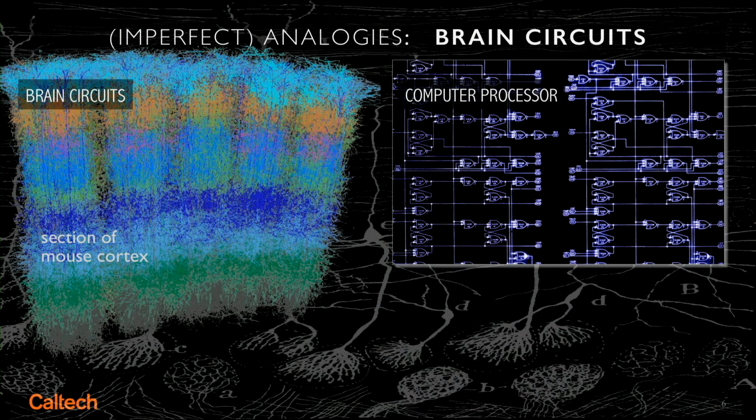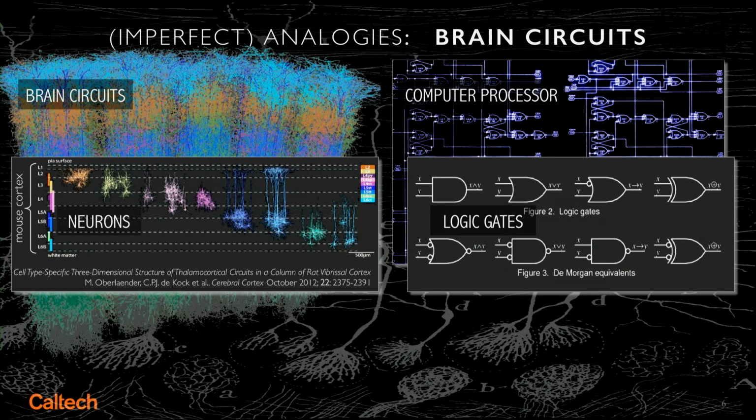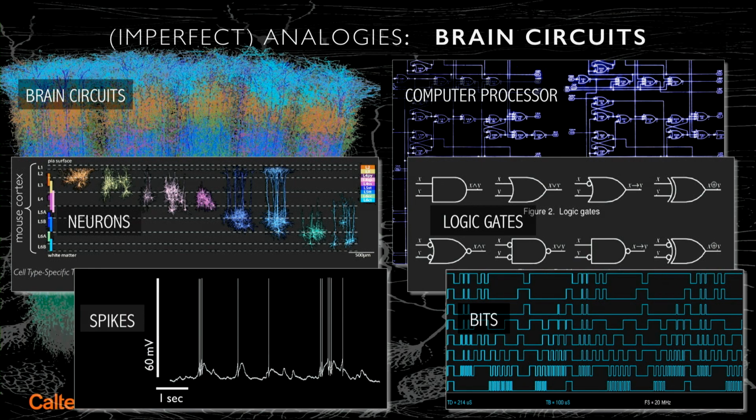So let's talk about brain circuits. Let's liken, using the computer analogy again, brain circuits to microprocessors. In fact, the individual logic elements in these architectures, on one hand, are neurons, and for computers are, of course, electrical logic gates. And the bit of information for the computer, of course, are these voltage transitions that go from 0 to 1, representing the elements of binary computation. And we can liken this imperfectly to the electrical spiking, the firing, or the action potentials of individual neurons.